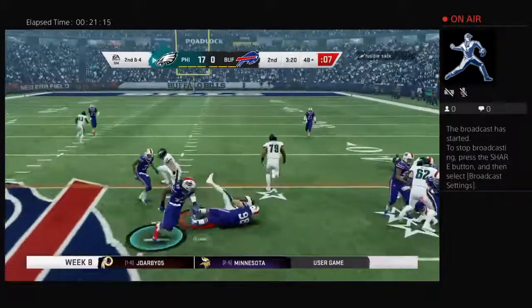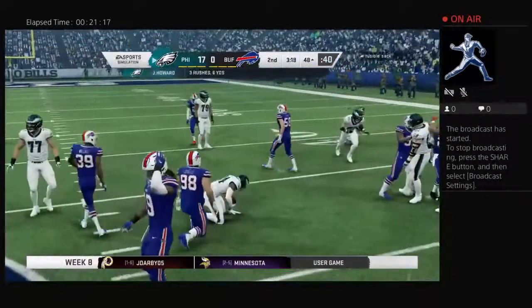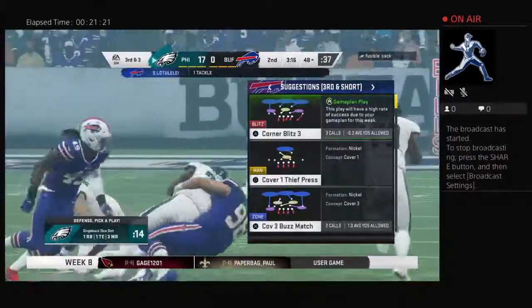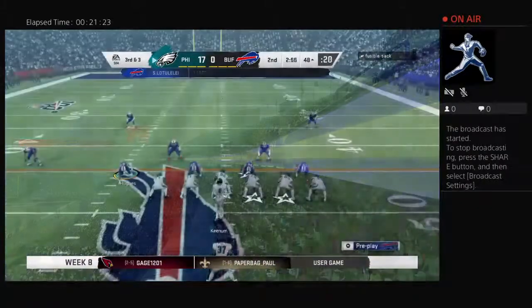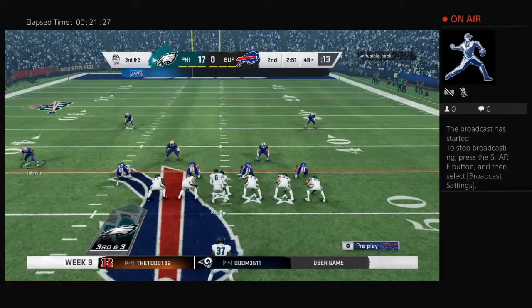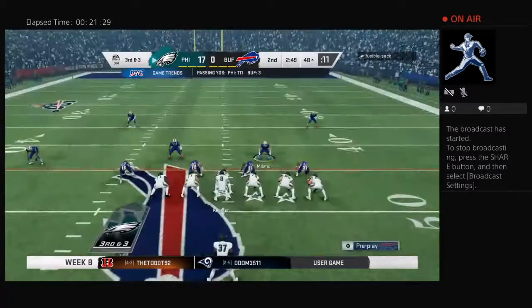Running from the gun with Howard. Just a yard on the pickup there, and it'll leave him with a 3rd and 3. And the big fella stuffed that one up in a big way. I think doubling him has to be a priority because you can't move up to the next level if you don't take care of him first.